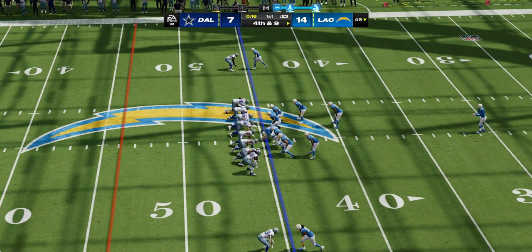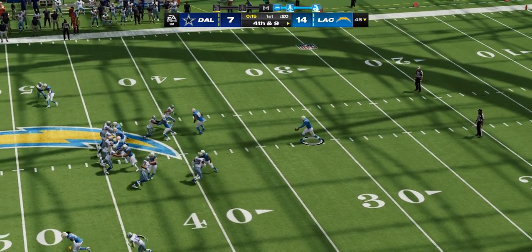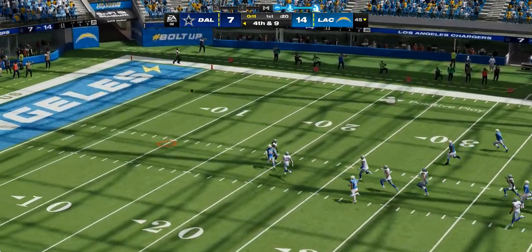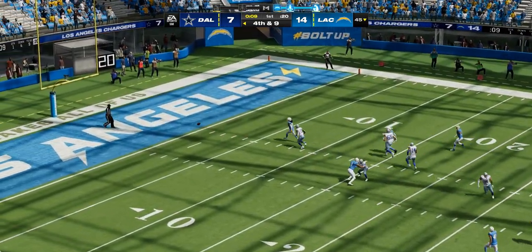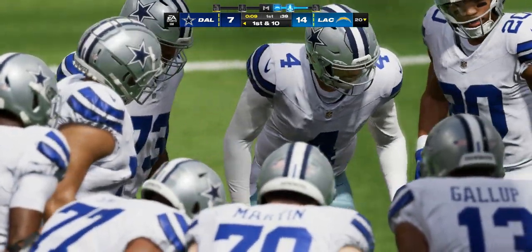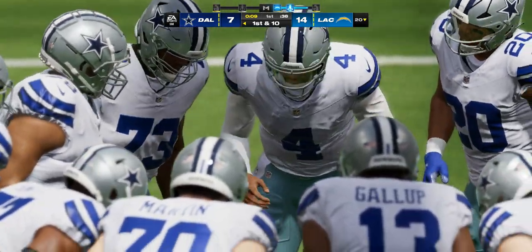On 4th down, J.K. Scott ready to punt it away. Kevontae Turpin deep for the Cowboys. And he couldn't get it to check up. That kicks all the way into the end zone for a touchback.